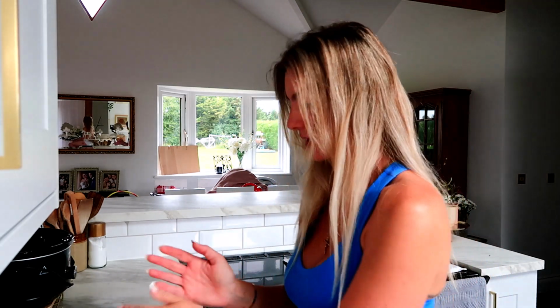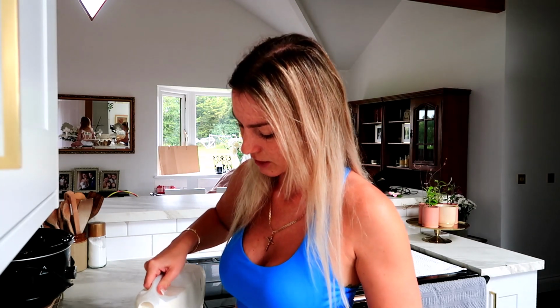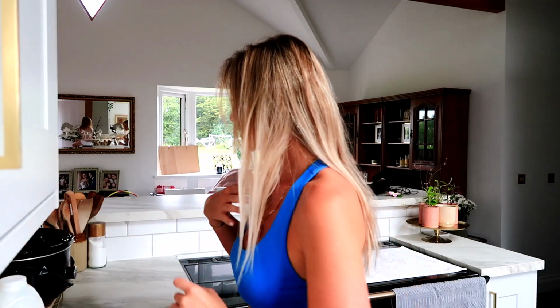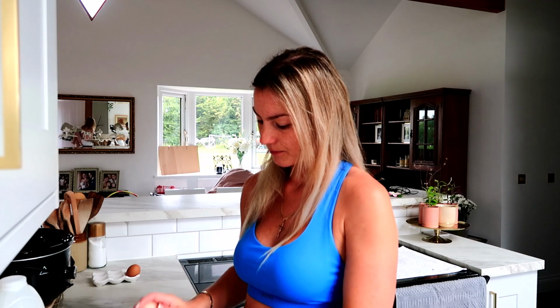Told you how I make pancakes 100 times, so I'm not going to bother showing you. It's the same thing. Flour, eggs, milk, a little bit of vanilla if you have it. You can put a little bit of sugar in there if you want as well, but you don't really need to if you're having toppings on it. And then we're going to use the chickens' eggs. They've been laying really well because it's summer.